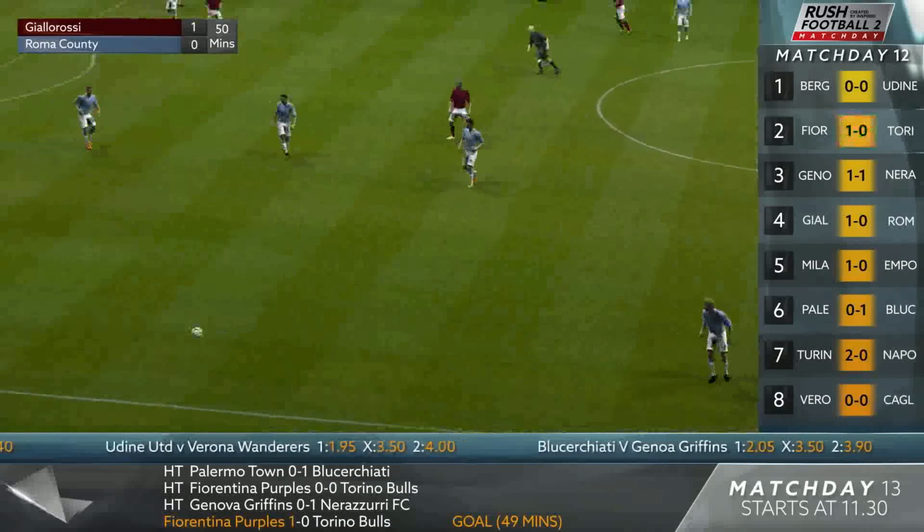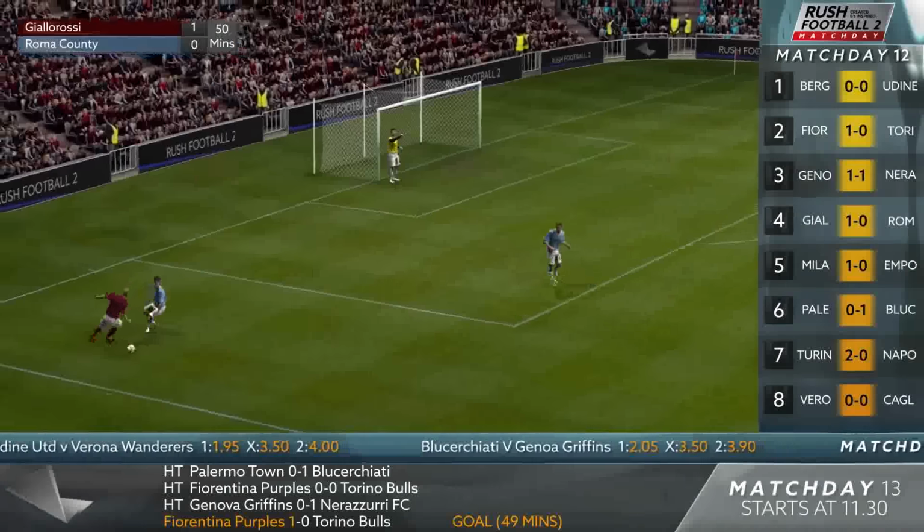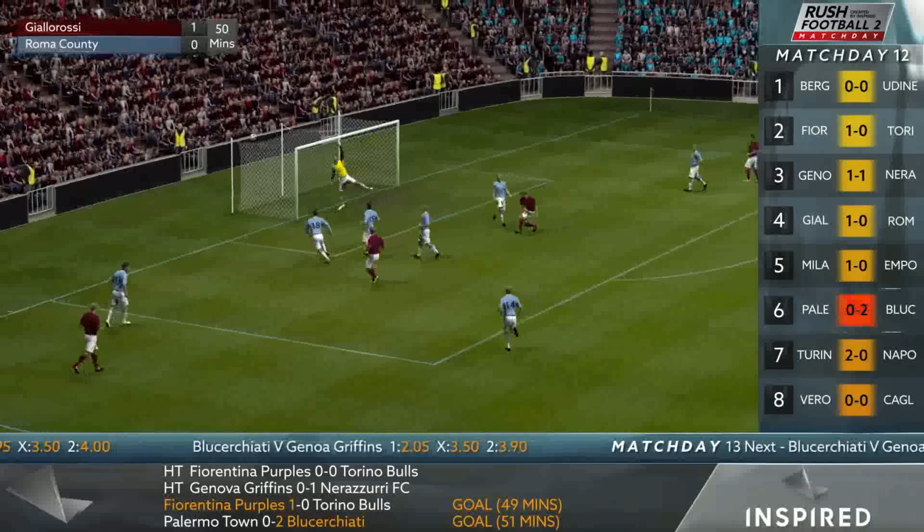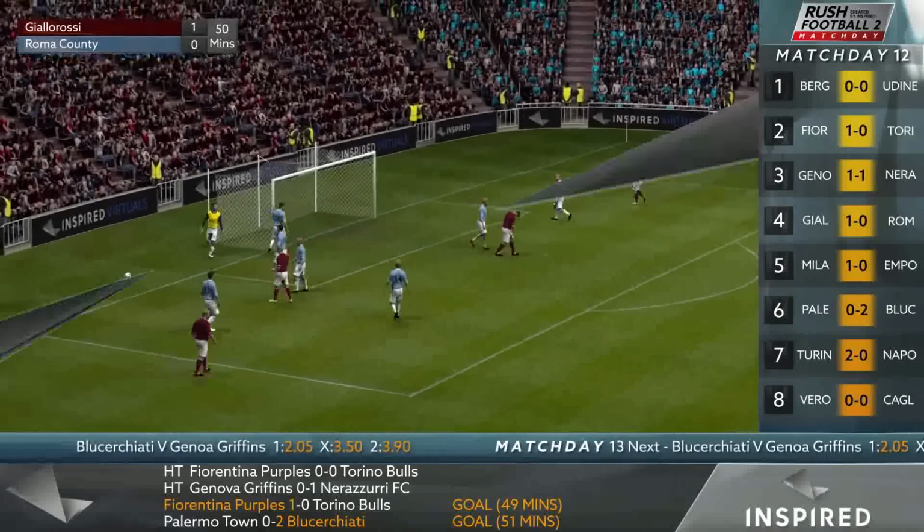Some of the football being played here today has been fabulous to watch. There's another pleasing build-up down the left-hand side. That's a good turn. And cross and goal! No, not this time.